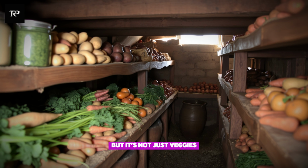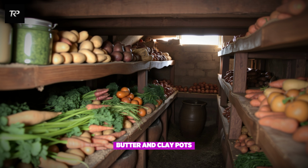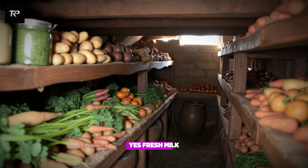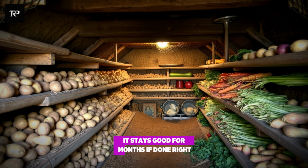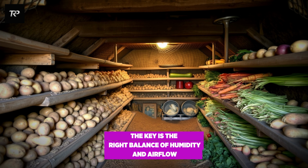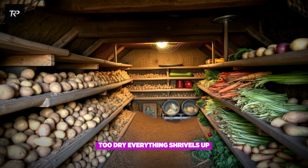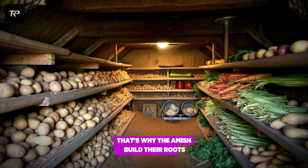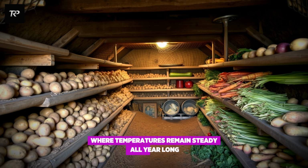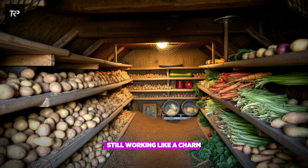But it's not just veggies. Some root cellars store smoked meats, butter in clay pots, even fresh milk kept in sealed stone jugs. Yes, fresh milk. It stays good for months if done right. The key is the right balance of humidity and airflow. Too much moisture? Mold. Too dry? Everything shrivels up. That's why the Amish build their root cellars deep underground, where temperatures remain steady all year long. Some cellars are over 100 years old, still working like a charm.